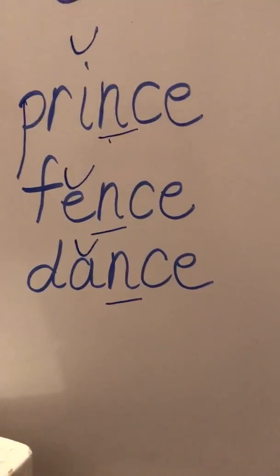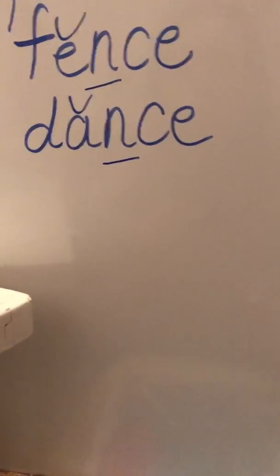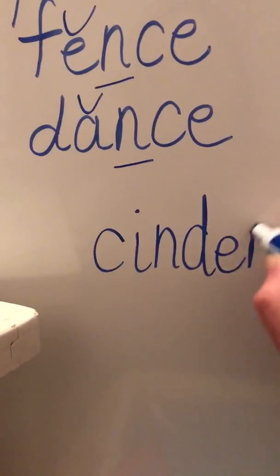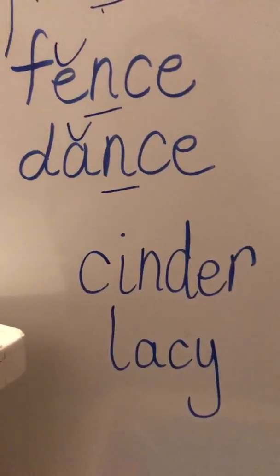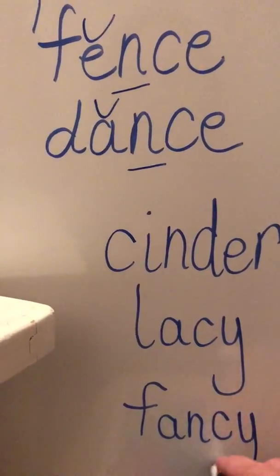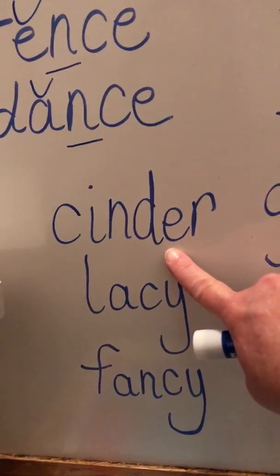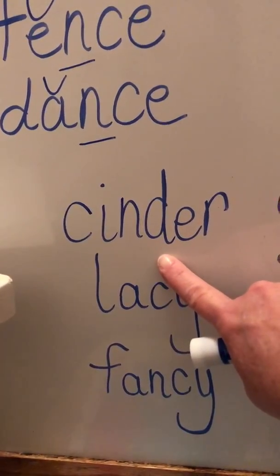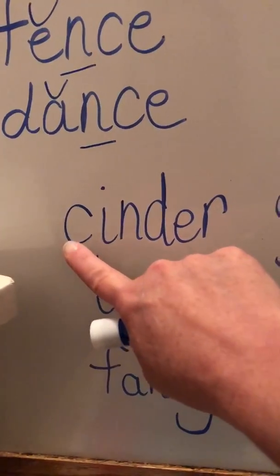So there are a couple other letters that can be in words with this soft C sound. So look at these words. Cinder, lacy, fancy. Now cinder, you might be thinking a cinder, like I sent someone and I am the sender. That is not what this word is. This is like a cinder block. So it's a different use of that C and S sound again, okay?